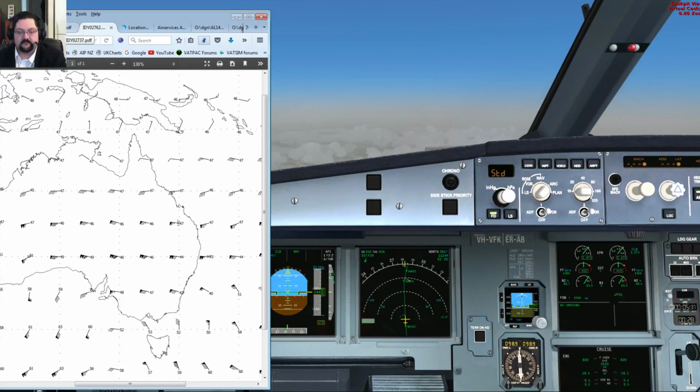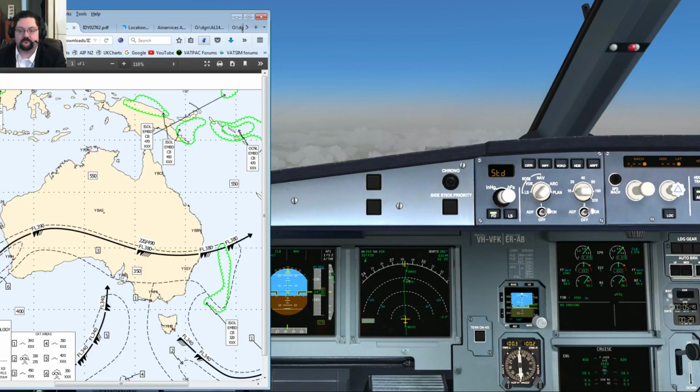Qantas 643, contact Melbourne Centre now on 122.6. G'day. So I can get up to 60 knots or so. Qantas 643, Melbourne Centre, do you copy? Roger, Qantas 643, sorry, say again. Qantas 643, contact Melbourne Centre now on 122.6. G'day. 122.6, good day, Qantas 643.